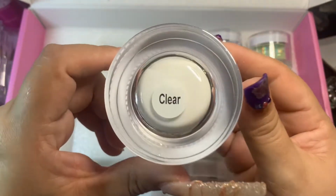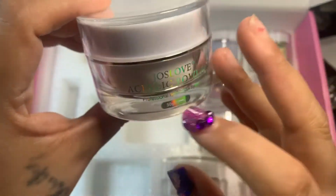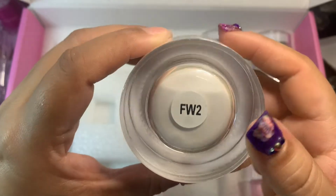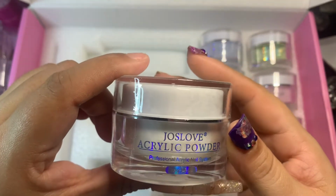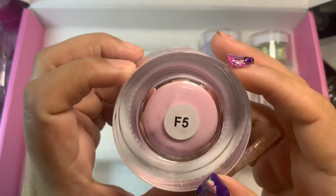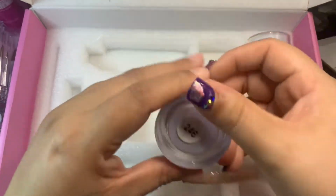And besties, look at this packaging. Look at these containers. Look at these little jars. They're so beautiful. I am in love with these jars. They're so amazing. And you do get a clear. This is the FW2, and this is the white. And they are 1 ounce. And the last one is the pink. These colors are stunning. And you get 6 little ones.